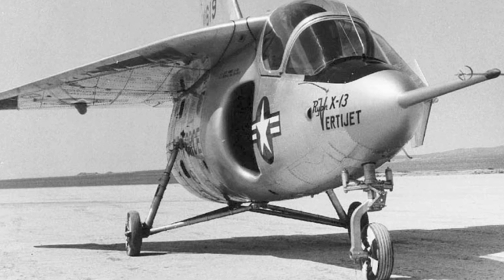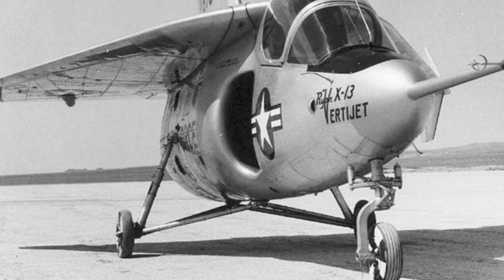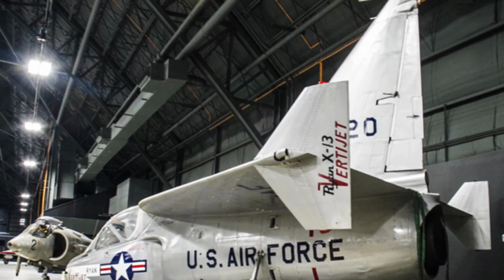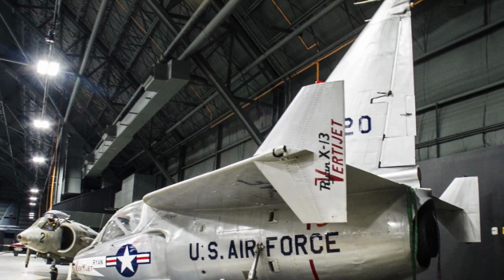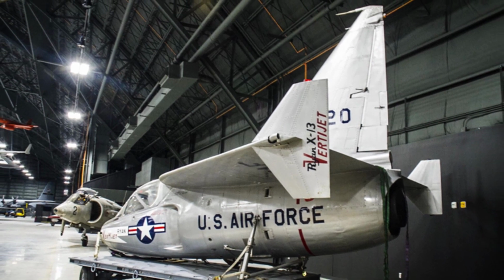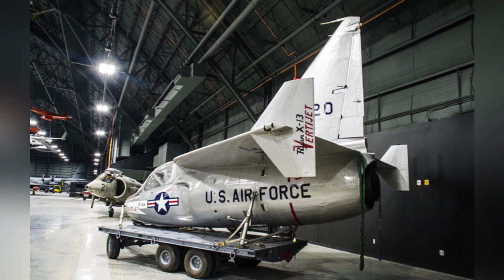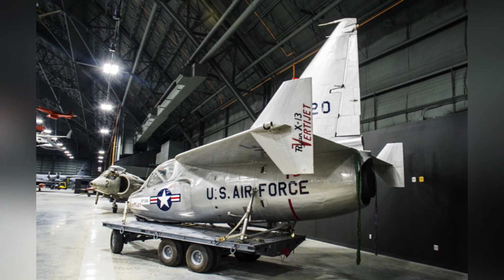A total of 2 prototype aircraft were built, and the aircraft did not have conventional wheeled landing gear. In some photos, the aircraft can be seen with conventional tricycle landing gear or a landing gear installed at the rear for vertical takeoff and landing. These were actually temporary equipment.